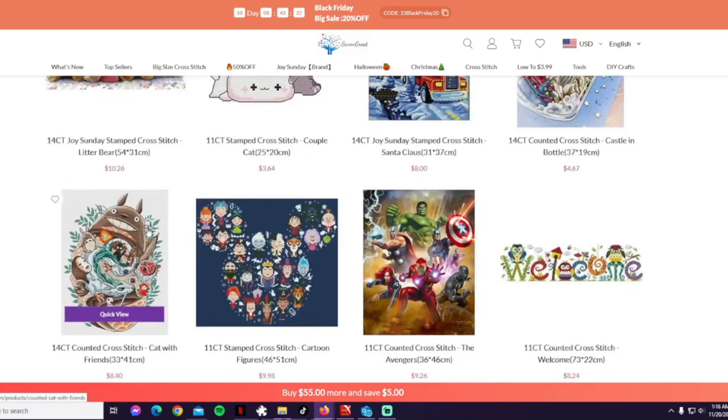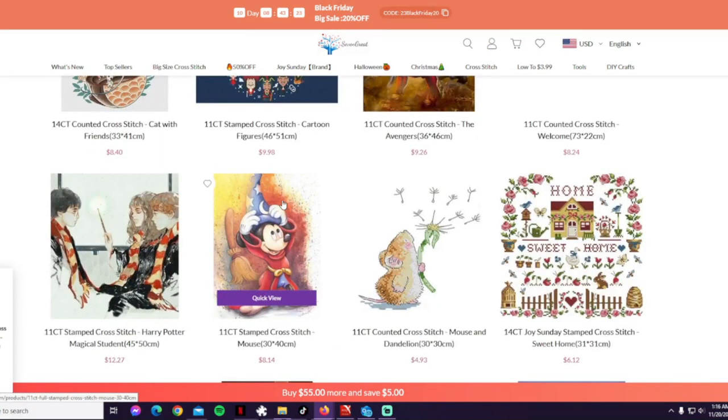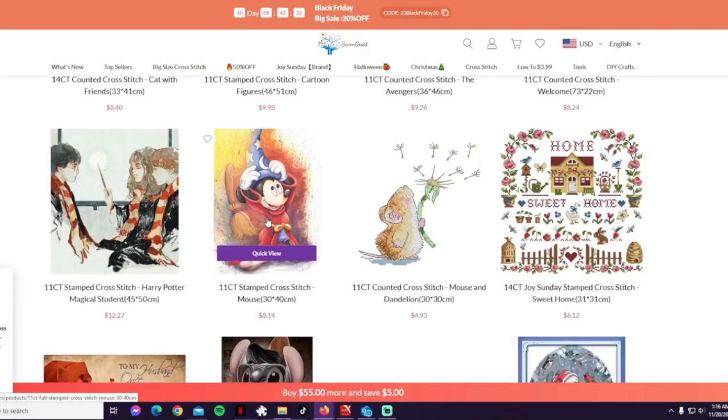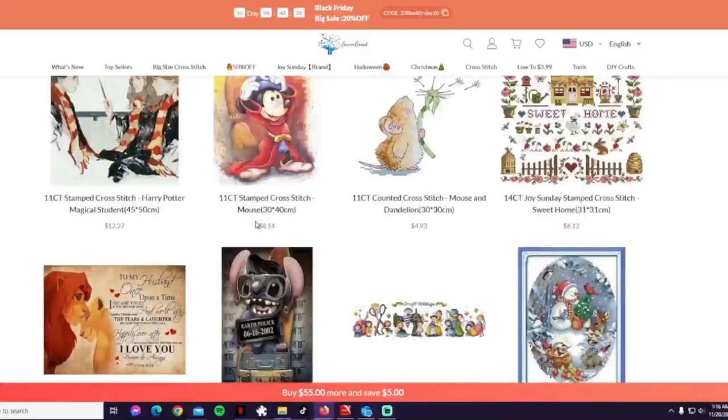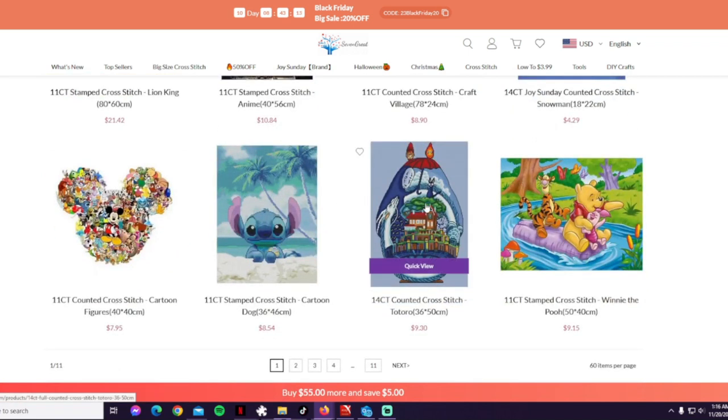Totoro, love Totoro. Mickey Mouse. I can't even tell you how much I love Mickey Mouse. Again, childhood memories. My children didn't really grow up watching Mickey Mouse much. They weren't as enthralled with him as I was. Totoro, I think I have this piece and I'm getting ready to start it. I have it, yeah, it's counted.